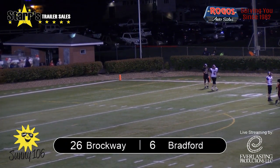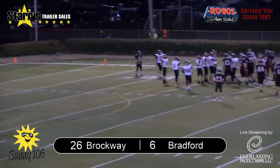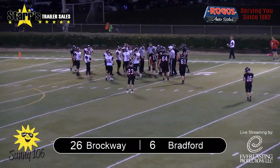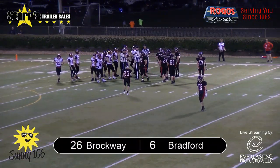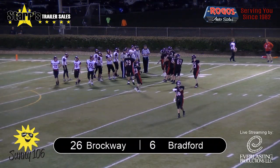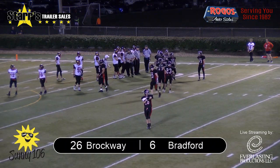And as I said, I didn't see a flag, but that does not mean that there isn't one. Let's hope there is not. They're all huddled, it looks like, at the 15-yard line, so I'm not exactly sure what's happening here. Could have been a block in the back because there were some defenders trying to close in on him. There's some Brockway. Yep, there's a flag. Ref finally picking it up.